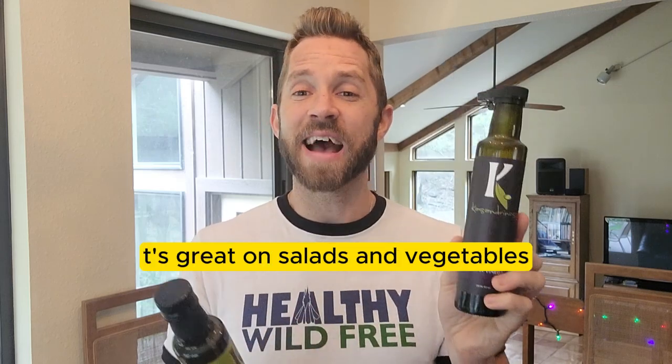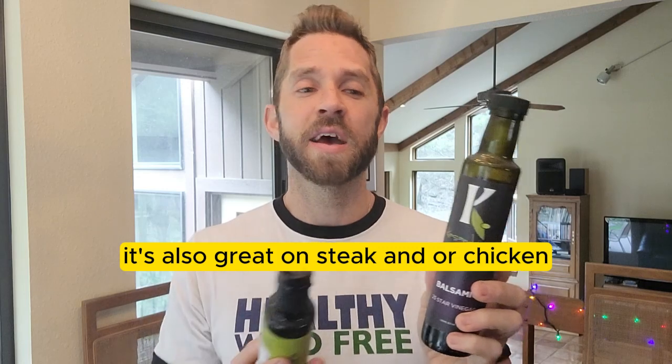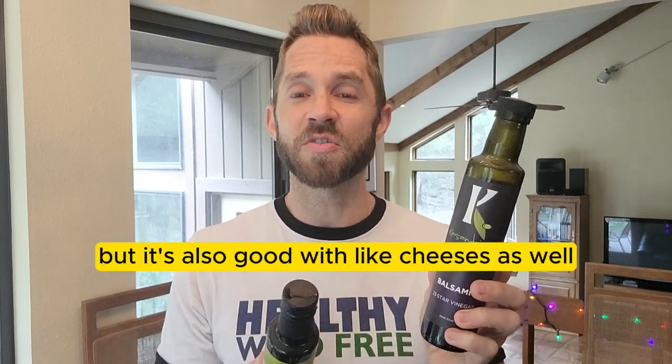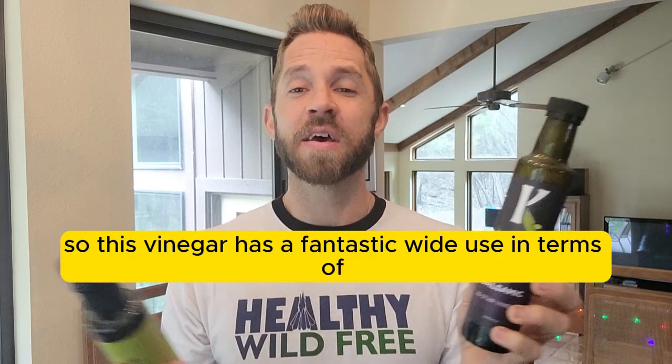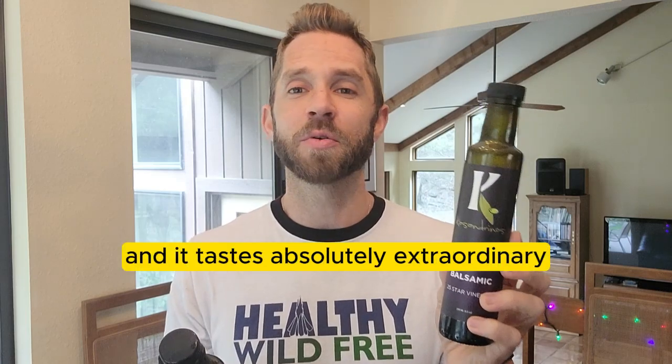It's great on salads and vegetables. It's also great on steak and or chicken. It's great for not only vegetables, but it's also good with cheeses as well. So this vinegar has a fantastic wide use in terms of variety and culinary uses, and it tastes absolutely extraordinary.